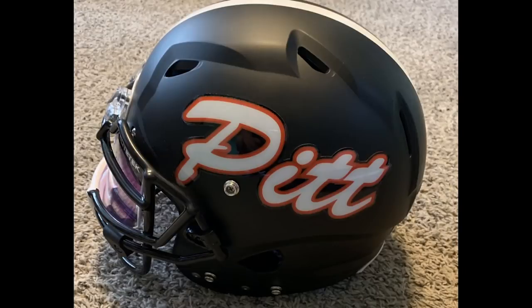All right, so we got some homemade touches done here on the face mask. Brand new helmet. No doubt. Yes. We got Schutt Vengeance, brand new. This is what a brand new paint job looks like.